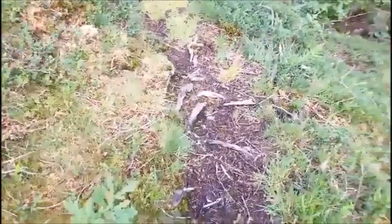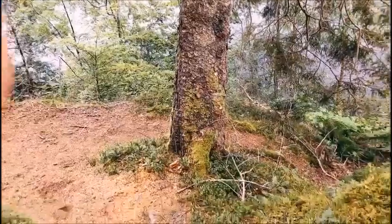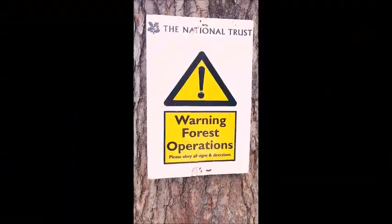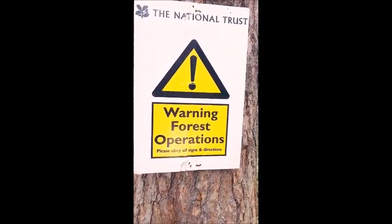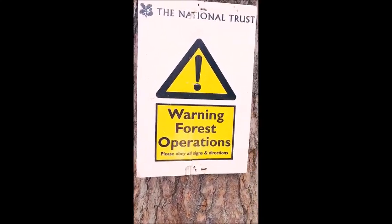We're just going to go down here for a bit. If you have a look at some moss. This is the tree that we think looks like it's going to fall. Also, do you want to have a look at this wood that somebody's chopped? This is the National Trust sign. It says, "Warning, forest operations. Please obey all signs and directions."